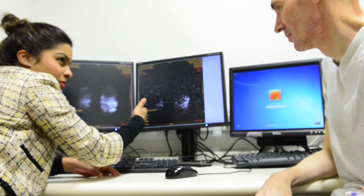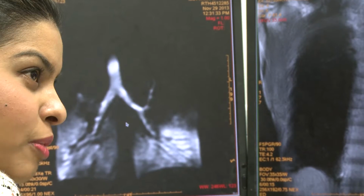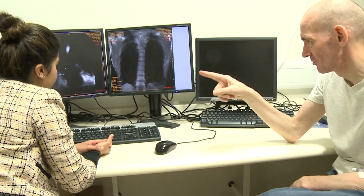The main purpose of the trial is to have a look and see what lungs look like. Up until now, we've had CT and X-ray, and they show us just the structure of the lungs, but tell us nothing about how lungs are working. The Xenon MRI is the first technique that can show us in detail how the lungs are working. By doing that, we'll be able to target treatments much better.